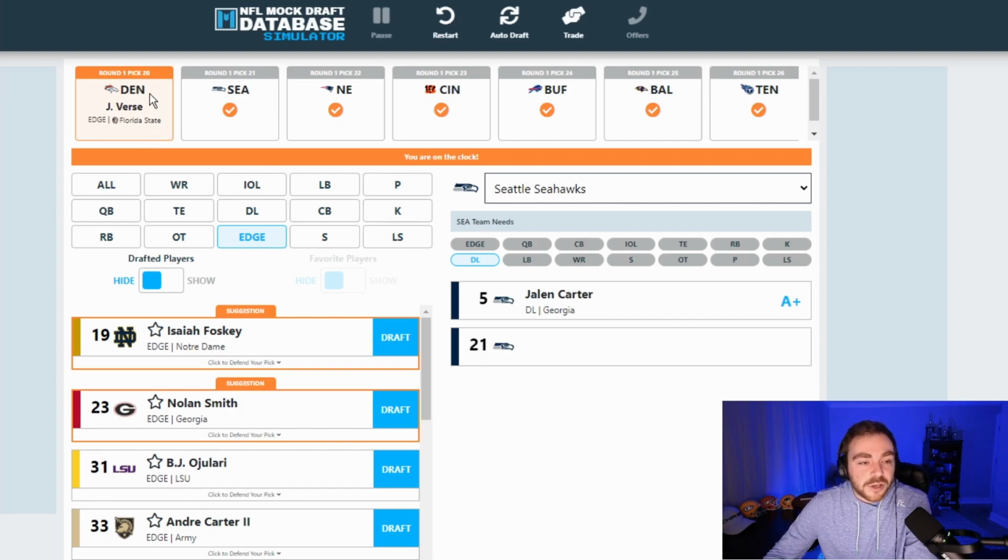Obviously, trading Bradley Chubb hurts, but Jared Verse has been really dominant as a pass rusher, even more so than Jermaine Johnson was last year. So that's something I think Denver's going to add to a potent defense. They could go offense here. This could be tackle. This could be receiver. But I'm going to stick with Jared Verse here for them.